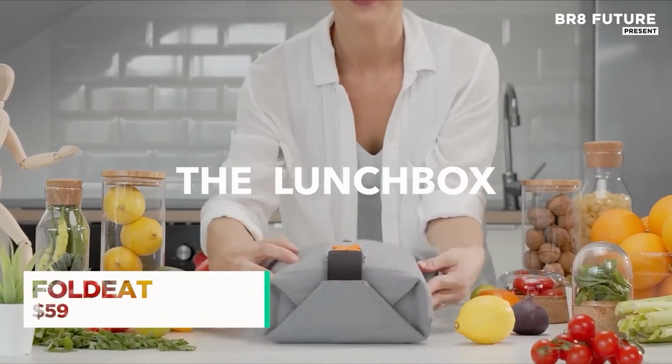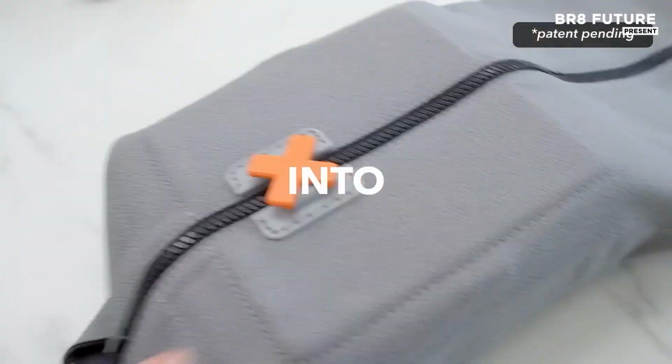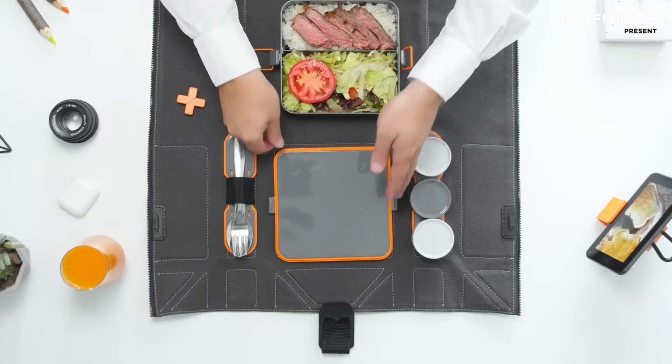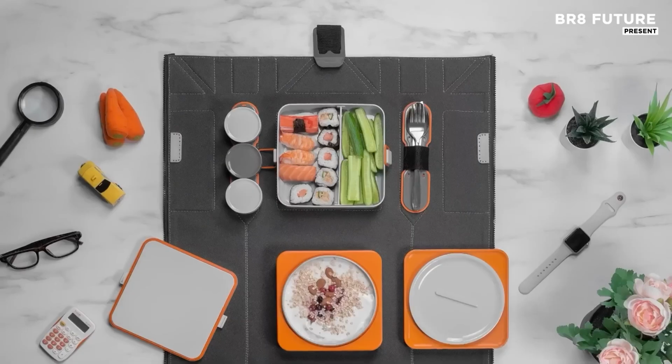Imagine finishing a meeting, unzipping your lunch setup, and dining with ease. Anywhere. Fold Eat transforms instantly from a slim pack into a full eating mat, offering a clean table at the office, the park, or even an impromptu dinner date. No clumsy setups, just pull the zipper and you're ready.